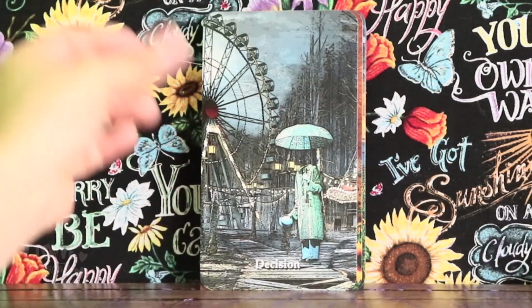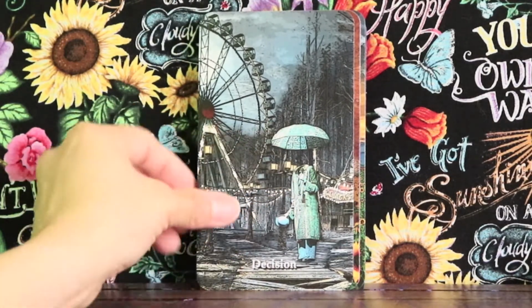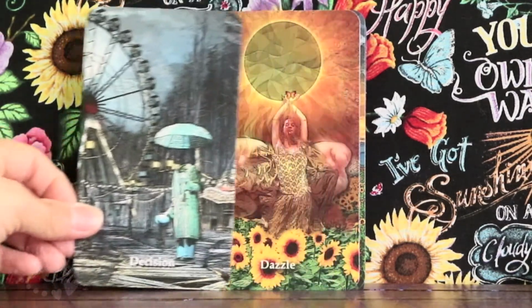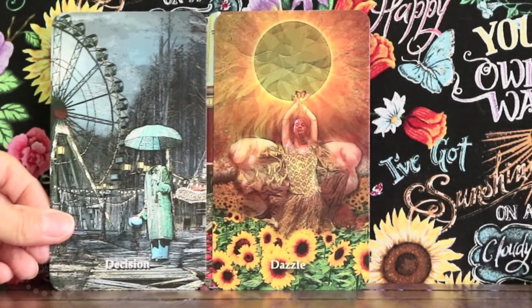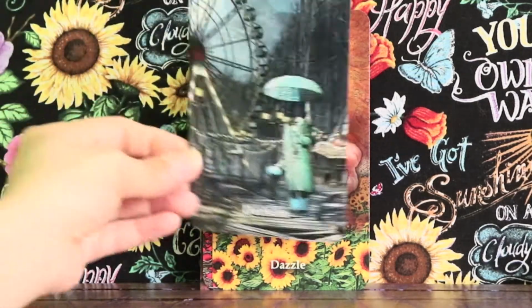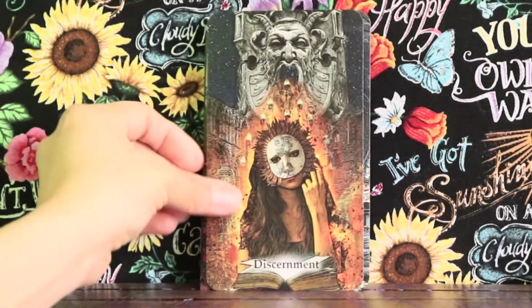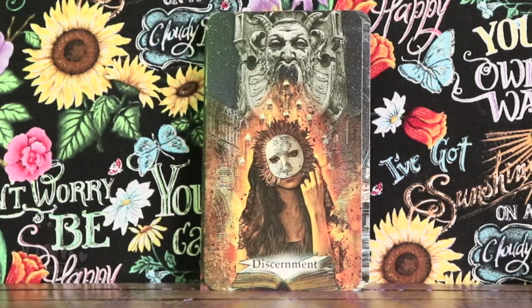Oh, another carnival. And look, this person doesn't have a head. It's like invisible. Decision, Dazzle. I love that name, Dazzle. Look at the sunflowers. My nickname when I was younger used to be Dazzle. I don't know why. I thought of a tag name when I was younger.